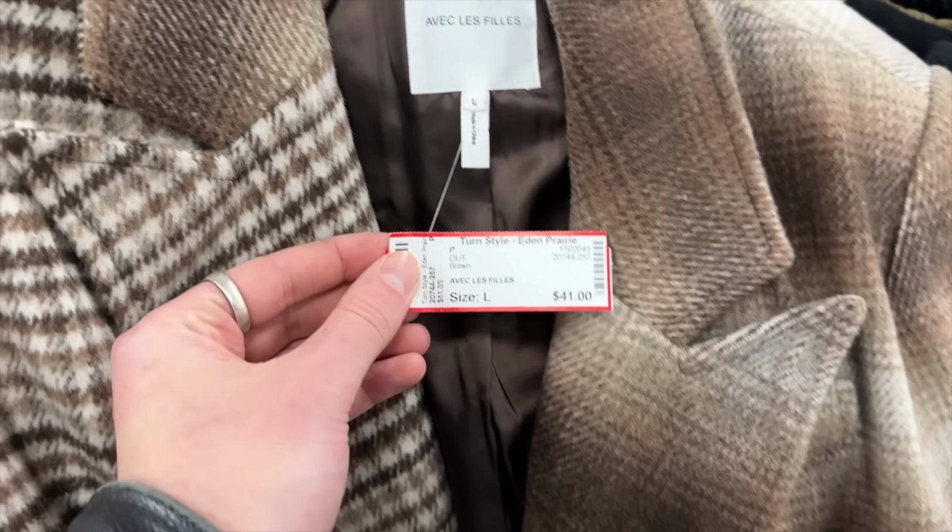This is so cute, and I saw this also last time I came here. It is an Avec Les Filles. Avec Les Filles has horrible resale value, so I ended up skipping it still, but I love this blazer.